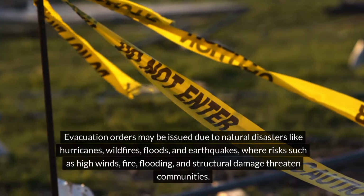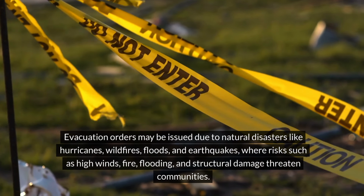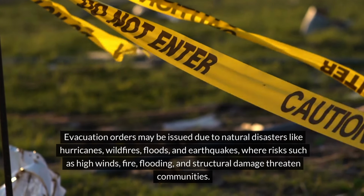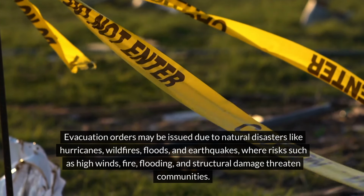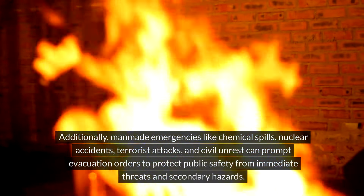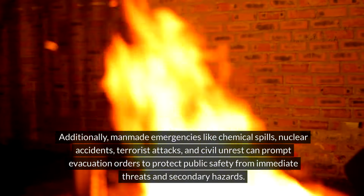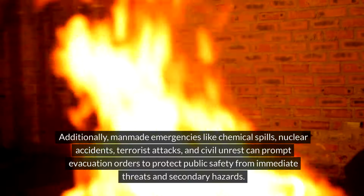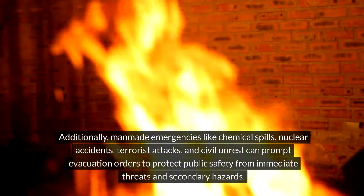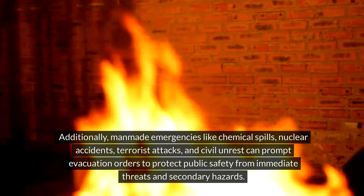Evacuation orders may be issued due to natural disasters like hurricanes, wildfires, floods, and earthquakes, where risks like high winds, fire, flooding, and structural damage threaten communities. Additionally, man-made emergencies like chemical spills, nuclear accidents, terrorist attacks, and civil unrest can prompt evacuation orders to protect public safety from immediate threats and secondary hazards.